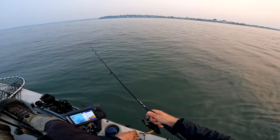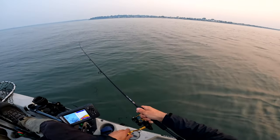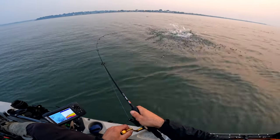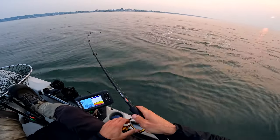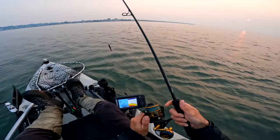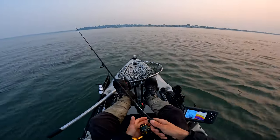Probably get these on top water, but it might be a little more tricky. Whoa, that was awesome. That was awesome. He hit right next to the kayak. Wow, that was sick. He pop off? Yeah, he popped off. I didn't get a good hook set on him. That was pretty sick.